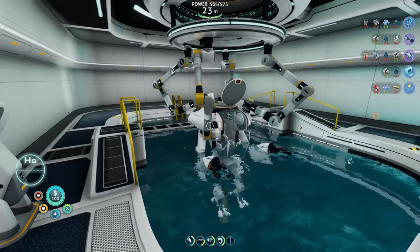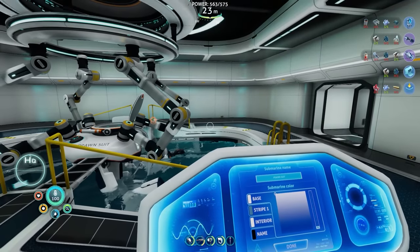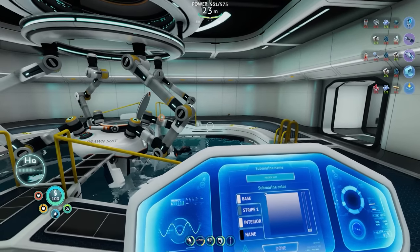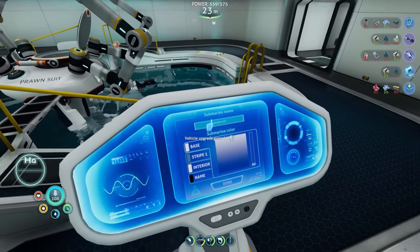Hey, do we want to color and name the prawn suit? We got it in here. Of course we do. This can be yours. I think Simon had one, Dora had another one. I named Dr. Boom Boom. Oh, did you? Yeah. Okay, it's hard for me to remember. Been so busy.